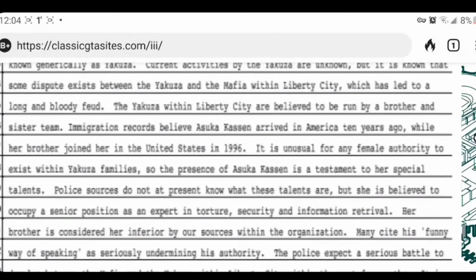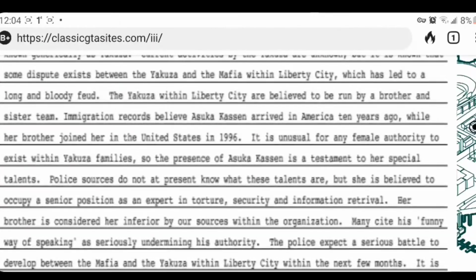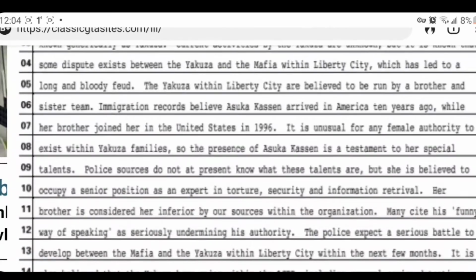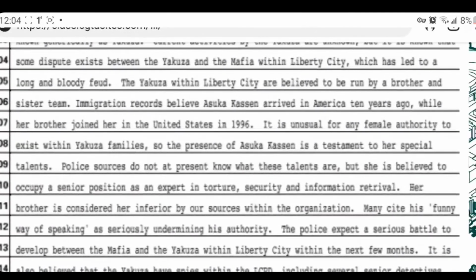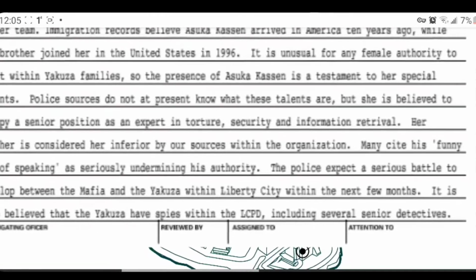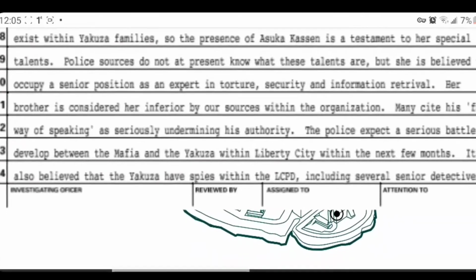Immigration records believe Asuka Kasen arrived in America 10 years ago while her brother joined her in the United States in 1996. It is unusual for any female authority to exist within Yakuza families, so the presence of Asuka Kasen is a testament to her special talents. Police sources do not at present know what these talents are, but she is believed to occupy a senior position as an expert in torture, security, and information retrieval. Her brother is considered her inferior by our sources within the organization. Many cite his funny way of speaking as seriously undermining his authority.